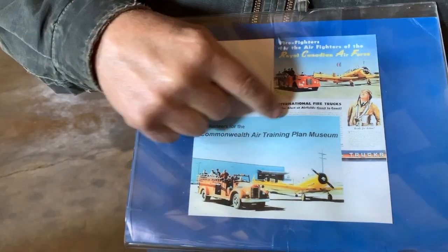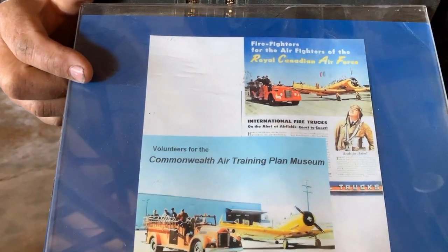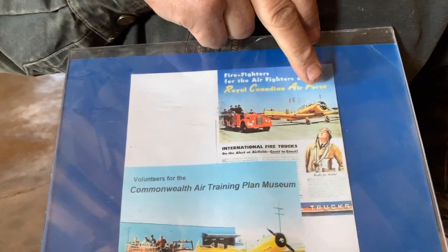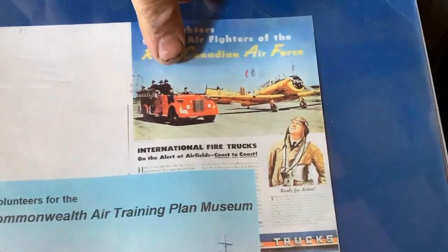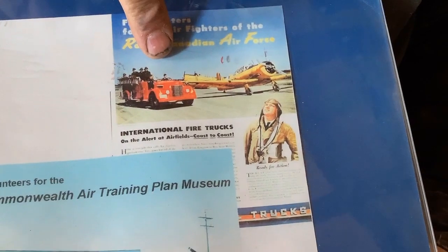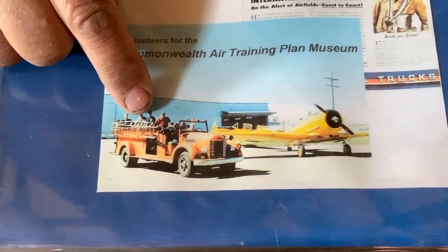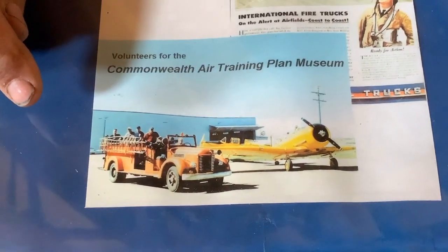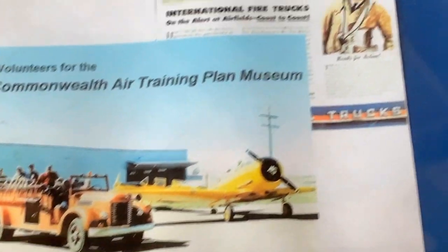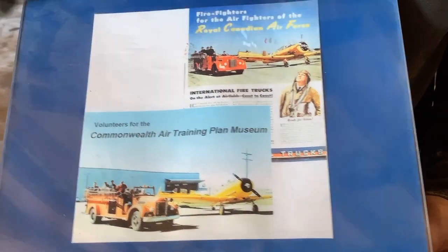This picture is from a Saturday Evening Post advertisement for International trucks during World War II. So you can see there's a couple of Harvards and the fire crew on an International K-8 truck. So there's our museum's Harvard, and there's our fire truck. We didn't have two Harvards to park there, so we parked the Cornell where that one is. And I think we did pretty close. We got the telephone or hydro pole in the same place.